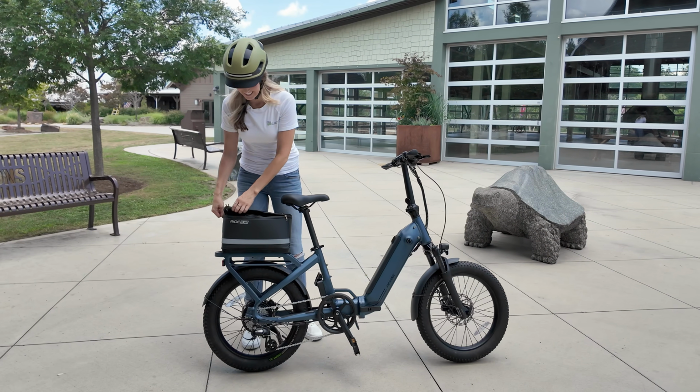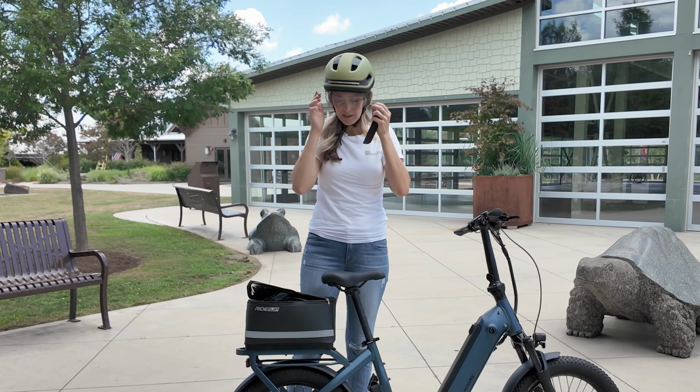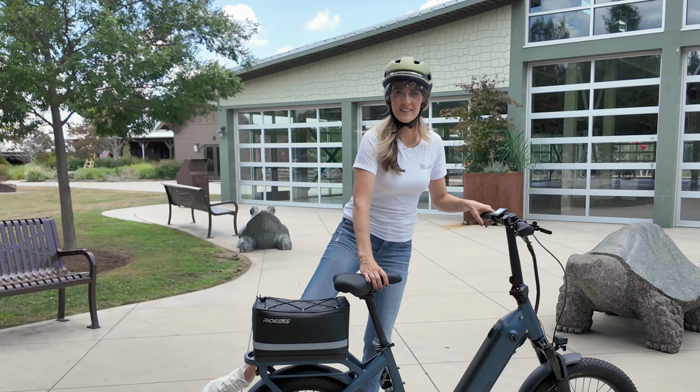And on a sunny day like today, I am going to need these adaptive lenses. So let me just snap those on real quick. Easy as that. And I think we're just about ready for a ride. So let's go.